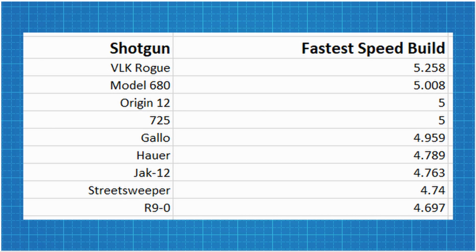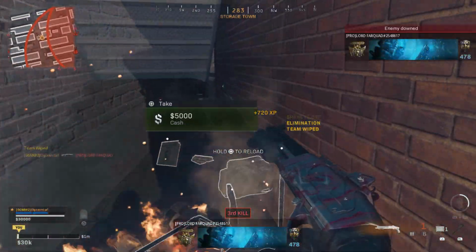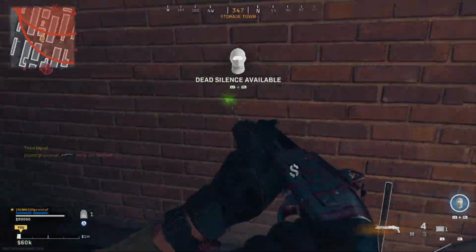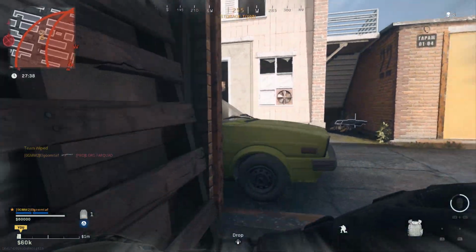Now, the Streetsweeper is still relatively low on the list, and the Gallo is pretty much right between really fast and just fast, being just ever so slightly behind the Origin. The differences here are so small that you probably wouldn't even notice this in-game. But now that I showed you how slow the Streetsweeper is comparatively, you'll probably have this placebo effect and start to be like, wow, now that you mention it, it is really slow. So there you have it. These are the fastest shotgun builds that I could make, and ranking them all together.